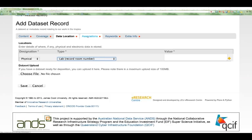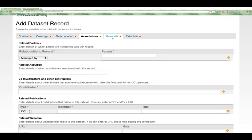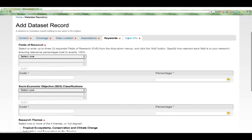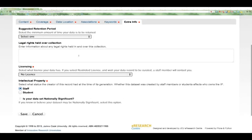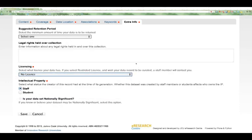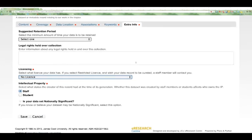Associations, as we all know and love, keywords, and then extra information, space for writing legal stuff and choosing licenses. This is also a bit of an alert to us as to whether we need to go and talk to legals or ethics and make sure we've got all the appropriate clearances, and whether what the legal rights are saying and what the researchers put down as how they want to share this data is actually compatible. Okay, so that's what that interface looks like in that system.